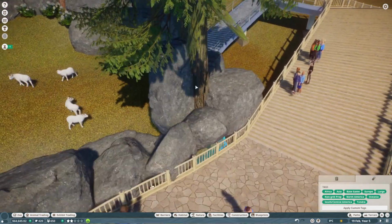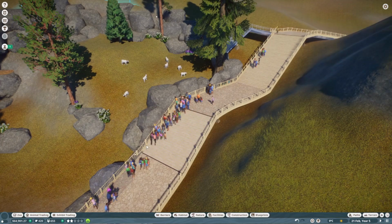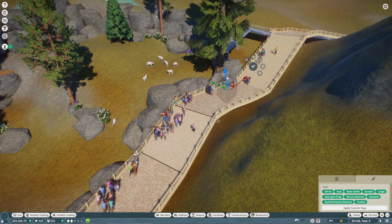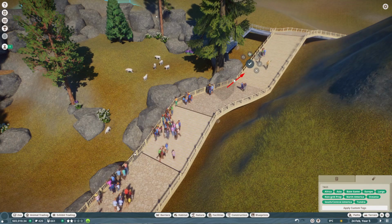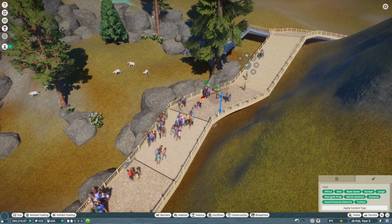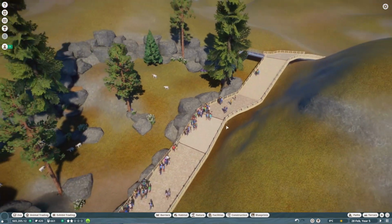There we go. Oops, it disappeared. Let's duplicate it again. Put it down there and scoot it a little bit forward. Scoot it a little bit that way and a little bit up. There we go, something like that. That looks relatively okay.